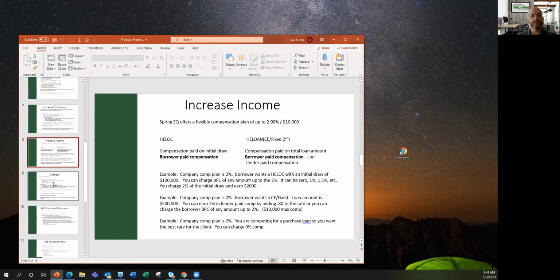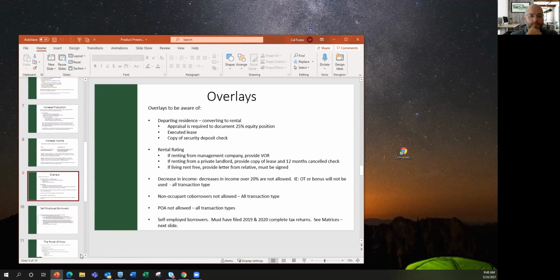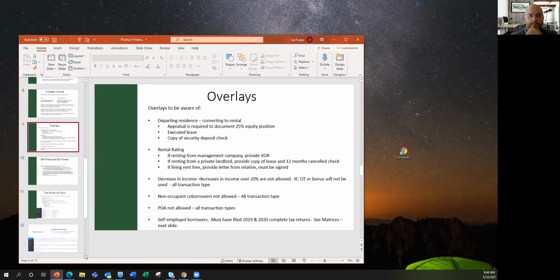There are going to be some overlays, and I consider them more minor. I don't consider them serious. If a person is departing a residence and moving into another property, and they're going to turn their departing residence into a rental, we do require an appraisal, and it has to verify a 25% equity position in that. And then we also require the executed leases, first month's rent, security deposits, things of that sort. With regards to rental ratings, we do require VORs from a management company. If it's a private landlord or a private individual, we're looking for a copy of the lease, 12 months canceled checks. And if they're living rent-free, say living with a parent, we simply require a letter from the relative acknowledging that, signed and dated.